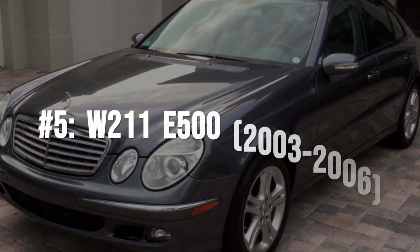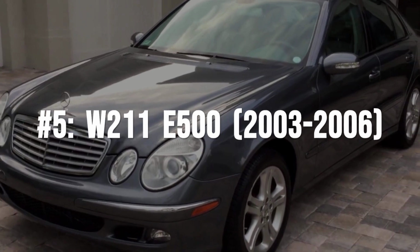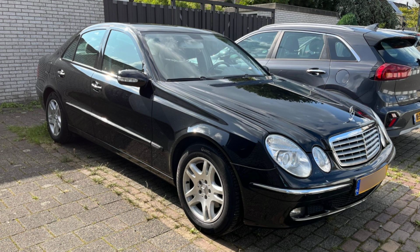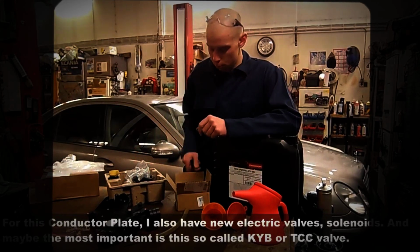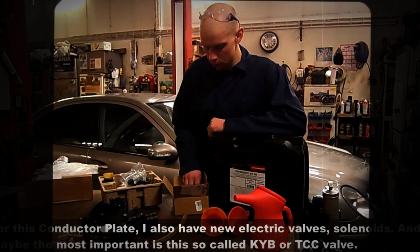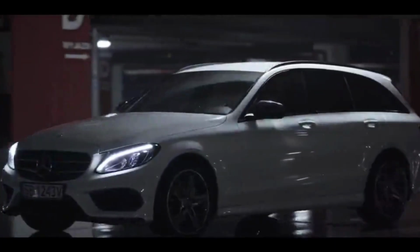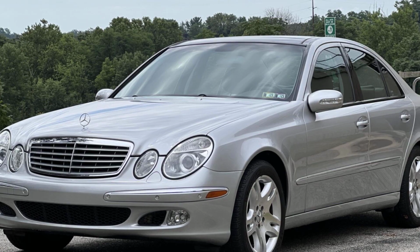Number 5. The W211 E500, 2003 through 2006. The W211 generation sits in a complicated position in the Mercedes lineup. The entry-level 4-cylinder and 6-cylinder models in this generation have well-documented issues with the balance shaft module and early automatic transmission failures that damaged the W211 reputation broadly. Buyers hear W211 and walk away without checking which engine is actually under the hood. That reaction is exactly what keeps the E500 underpriced.